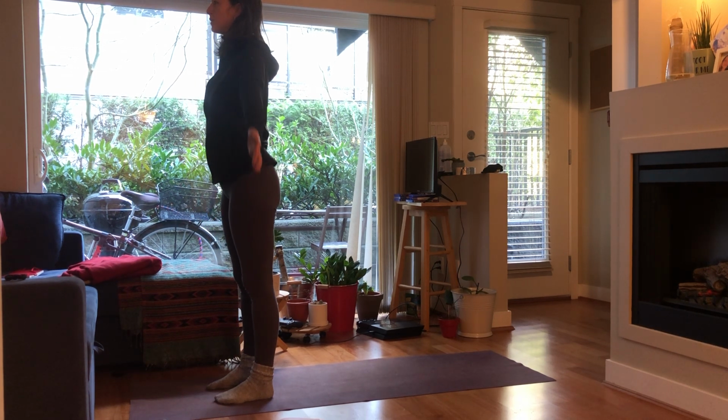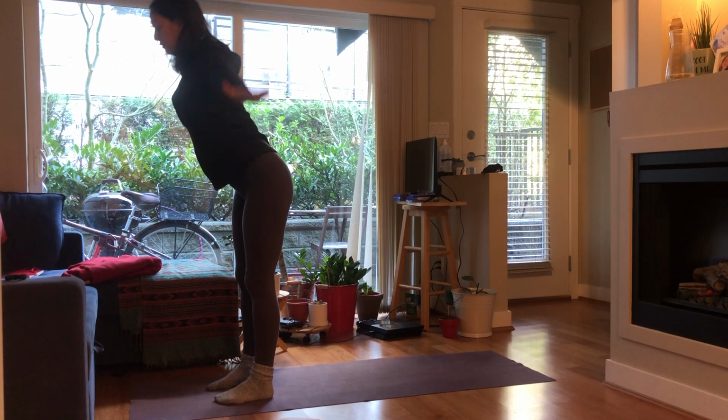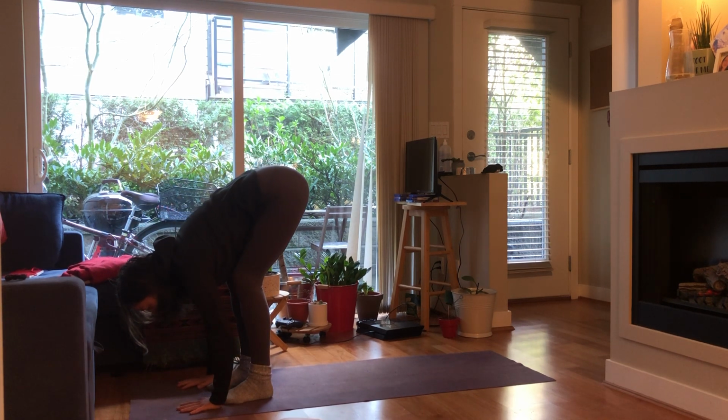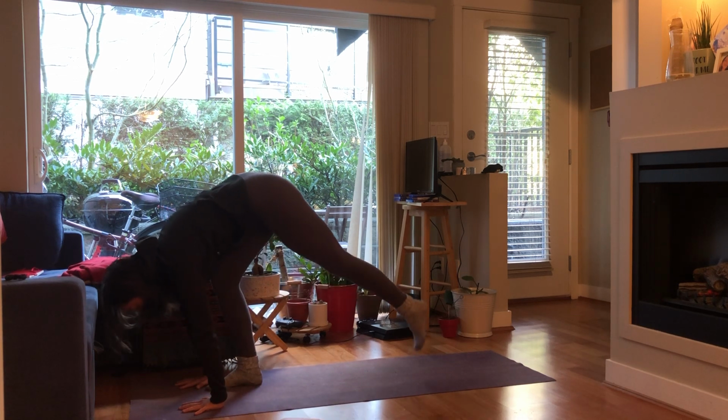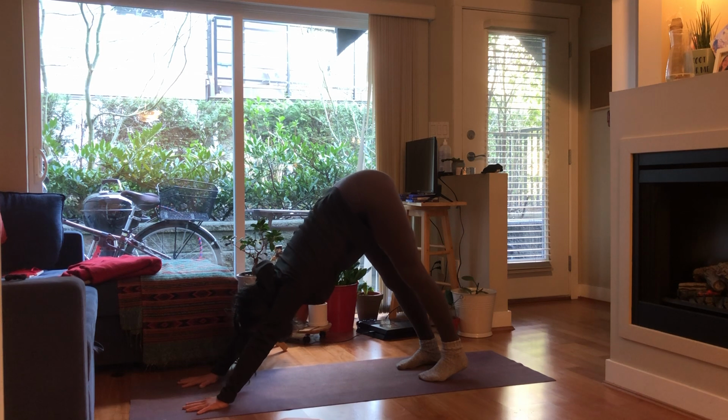Good, and then we'll reach all the way up towards the sky, stretch up tall, gently bend your knees as you fold forwards, bringing your hands all the way to the ground. Good, you might need to bend your knees quite a lot for this one. Step all the way back into your dog pose. Lift your hips nice and high.